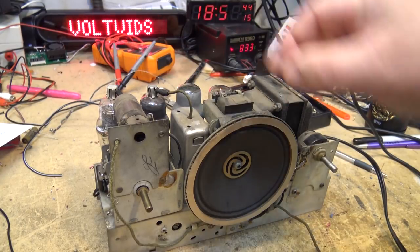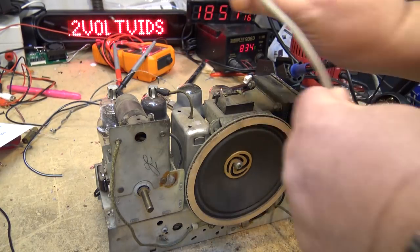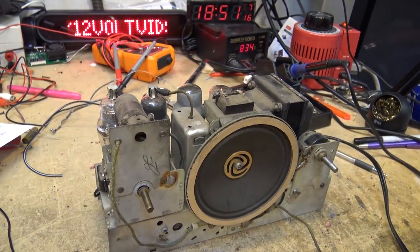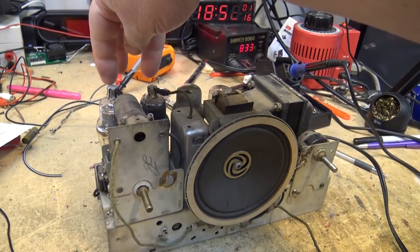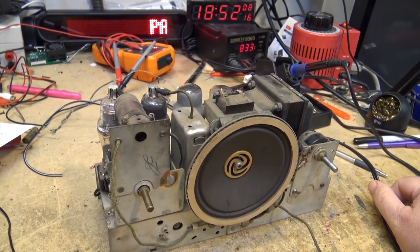We know the audio output tube works because I can inject an audio signal into it, and it's nice and loud if I tap in here. So we know that the audio output's working, the amplifier's working, the rectifier's working, but I don't know whether we may have a problem in one of these two tubes here. So I'm going to end this video now. We'll call this one part one.